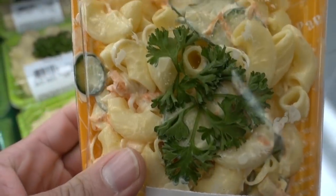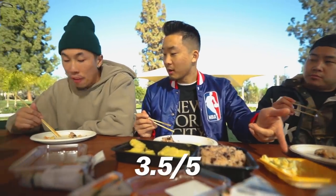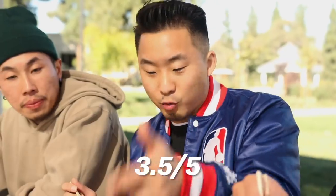This mac salad was a good accompaniment, but it wasn't strong enough to stand on its own. I give it a 3 out of 5. I give it a 3.5 out of 5.